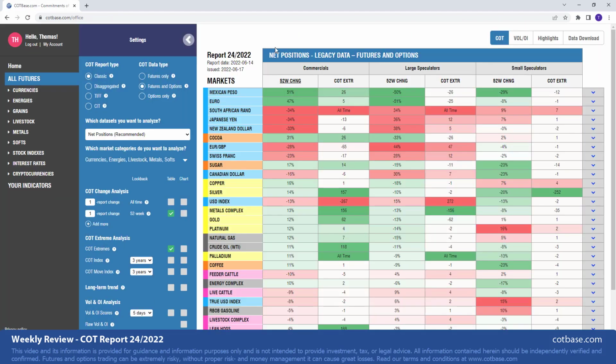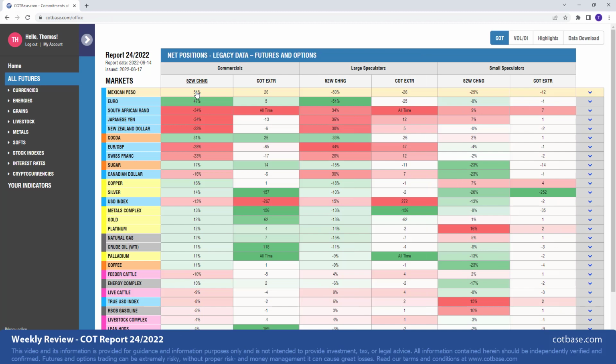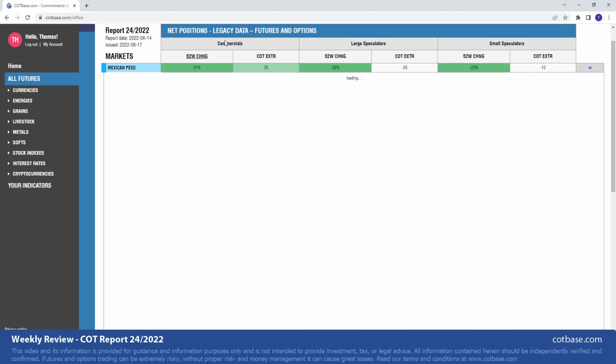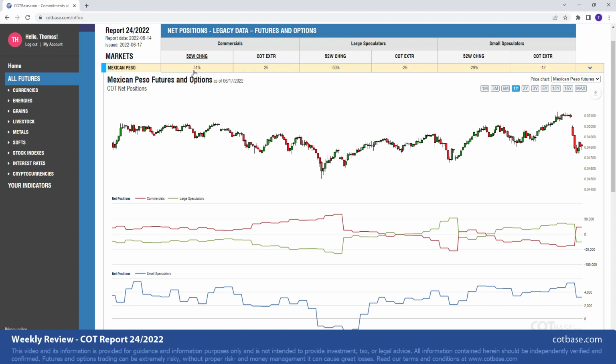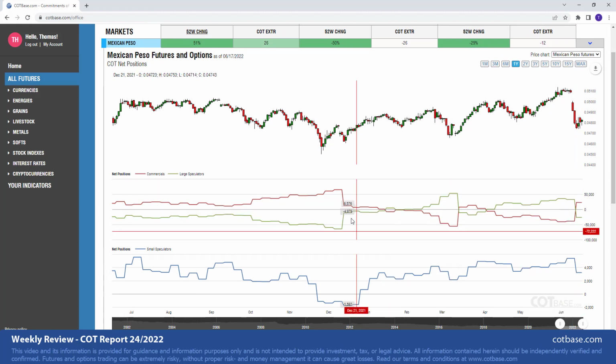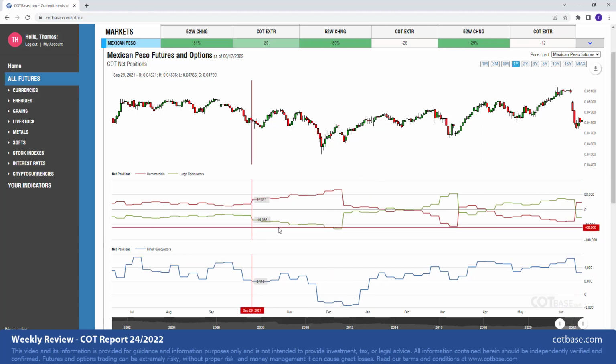Back to the review, and starting off with our first market, which will be the Mexican peso. You can see that we are talking about commercials. Of course, we are analyzing the net positions, and we are looking at the largest changes based on a 52-week look back period. You can see we have a 51% change in the Mexican peso. You can see the change size over here, basically top three. It's quite easy to tell that it is top three in the past 1 year.